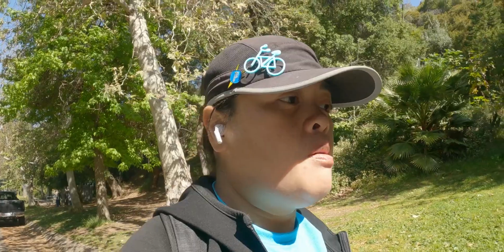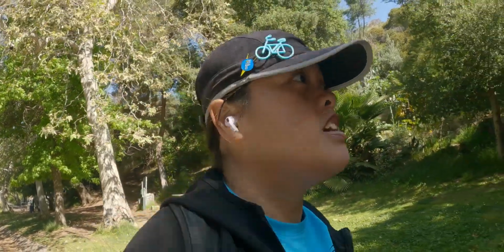Alright friends, we made it down the loop, a little over 2 miles, which is pretty nice. I definitely want to come back and head further up towards the other half of the mountains, which is, I believe, another 3 miles up. So we're going to check that out when we come back. But for now, we're going to end it here.